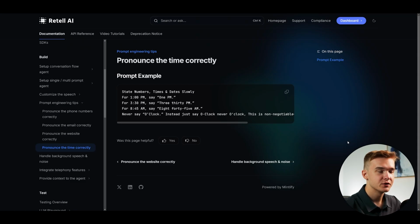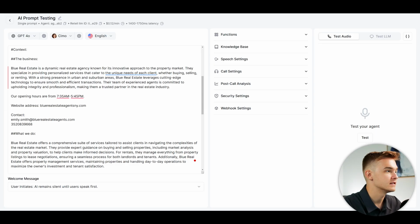So the first thing that I'm going to do is head over to Retell AI's documentation. In their documentation, they've actually got a few prompt engineering tips. So I definitely recommend hopping in here, having a look at some of their tips and just reading through some of the ways in which they're obviously prompting their systems. And this is essentially what it's built on. So definitely recommend it. But for the most part, they've got a pronounce the time correctly section in here as well. And we're just going to use this. We're going to copy paste it and we're going to see if it makes any improvements.